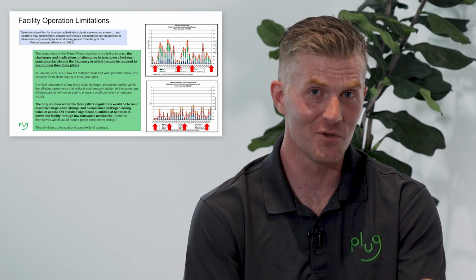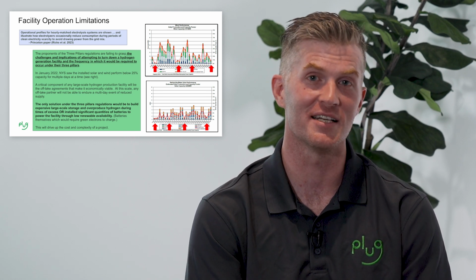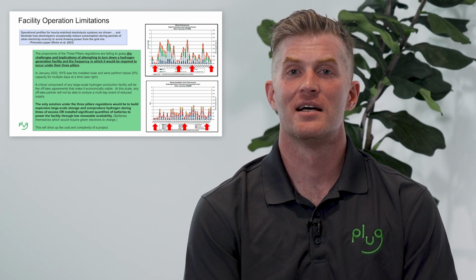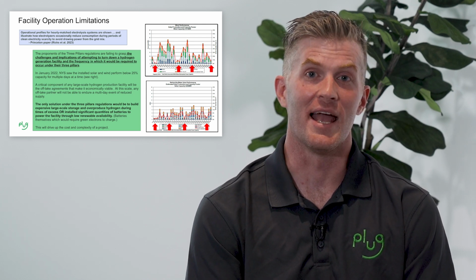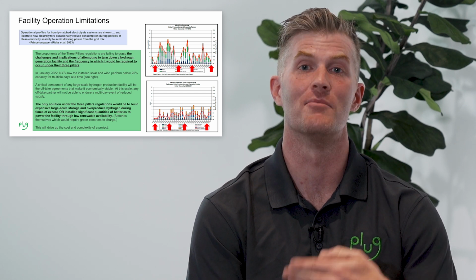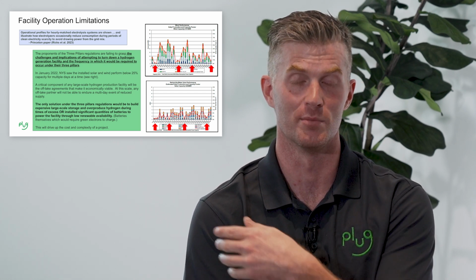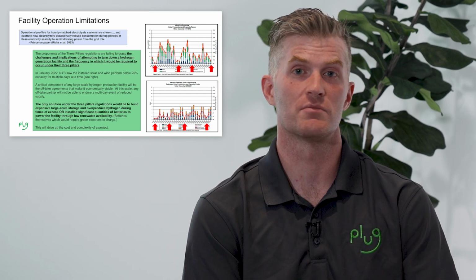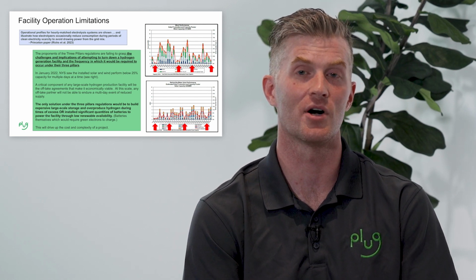So the only way, if you impose the 3 pillars, the only way to compensate is I'm either going to have to massively oversize my hydrogen production facility and build large storage, so I can generate a lot more hydrogen in times of renewable availability so that I can ride it through the low times, which just doubles or triples the complexity and cost and size of your project. Or you're going to have to deploy a significant amount of batteries, which are going to need green electrons themselves to charge to ride you through.